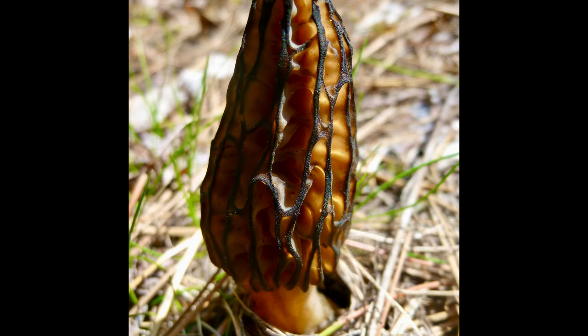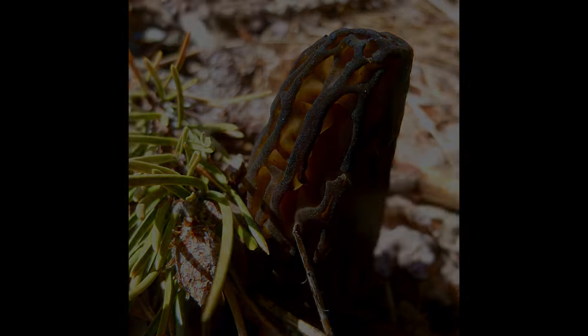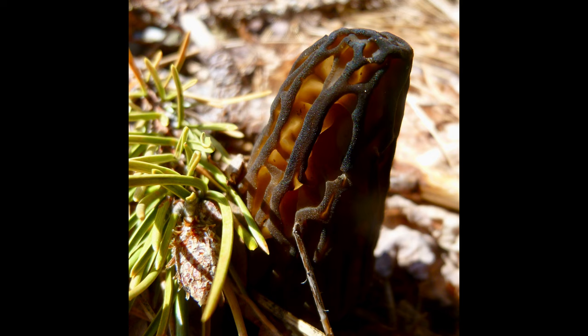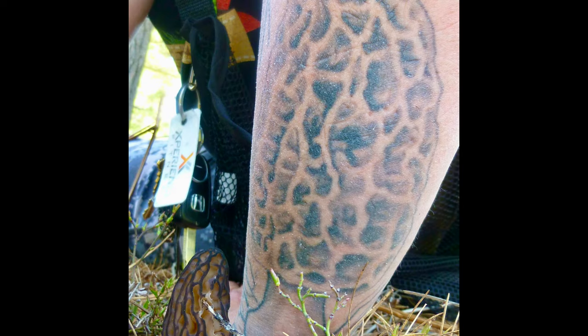To identify them, notice the sort of vertically aligned pit structure. They are brown and get darker brown with age. They are smaller than Morchella americana, probably about 4 inches tall tops. They have a strong, earthy, meaty, mushroomy smell and taste. I think they have a more intense flavor than the other varieties of Morchella.